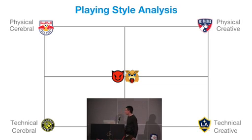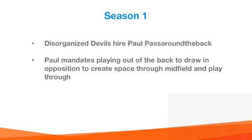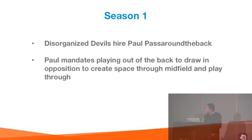So in season 1, the well-run Wildcats hire Harry High Press to be the manager. So Harry wants to press high up the field to win the ball. They'll look a lot, like I said, like Liverpool, and they'll go direct to goal once they've won it. And the Disorganized Devils hire Paul Pass-around-the-back, one of my favourite players. Paul mandates that they roll the ball out, they try and stretch you and create space in areas of the field. So 2 very different styles of play.